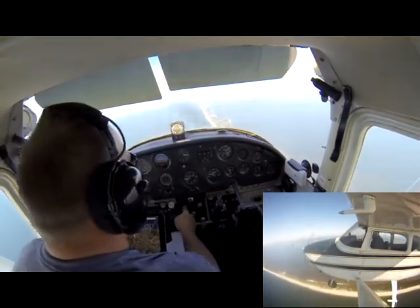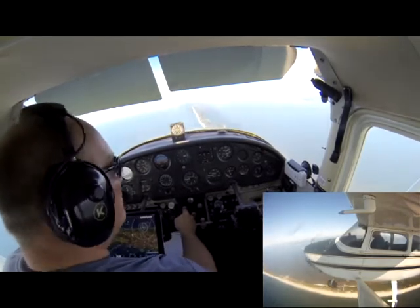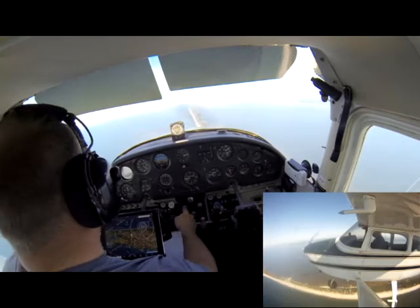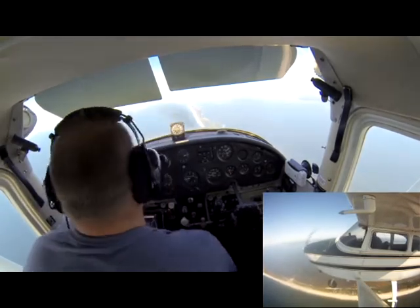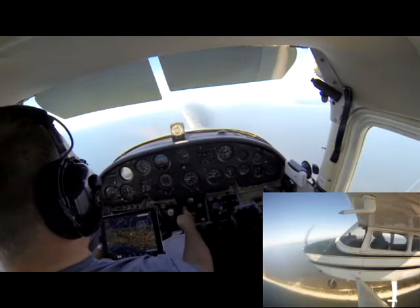Bombing, correction, 710 Hotel Fox, shot, turn left heading 060. Left heading 060, Type 1 Hotel Fox. Dotcom 4085. All right, here we go. Let's do this again. We're going to do some approach. Visual approach, stalls, 36 at Waterbury.